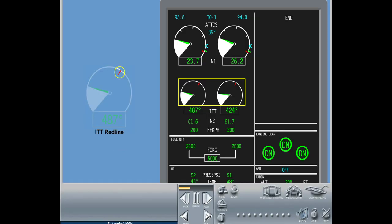The ITT red line represents the maximum ITT for the certified thrust rating modes. The lengths of the arc segments on the ITT dial and the location of the red line tick mark vary depending on the red line data provided by the FADEC. The ITT amber line is the limit that corresponds to the maximum continuous ITT limit. The ITT amber line is displayed on the ICAS only in flight after the end of the takeoff phase.